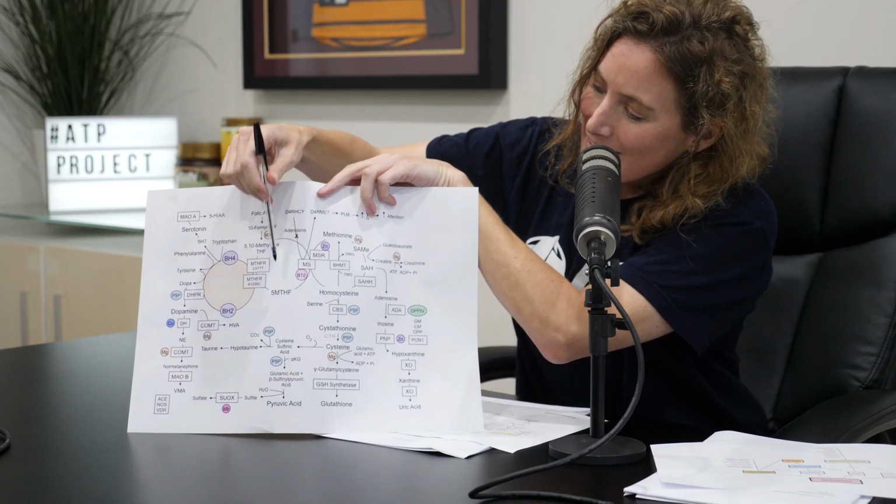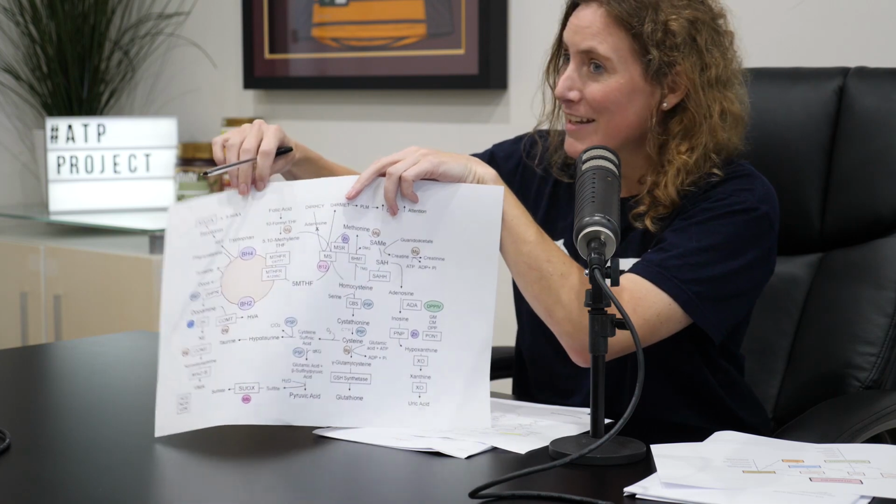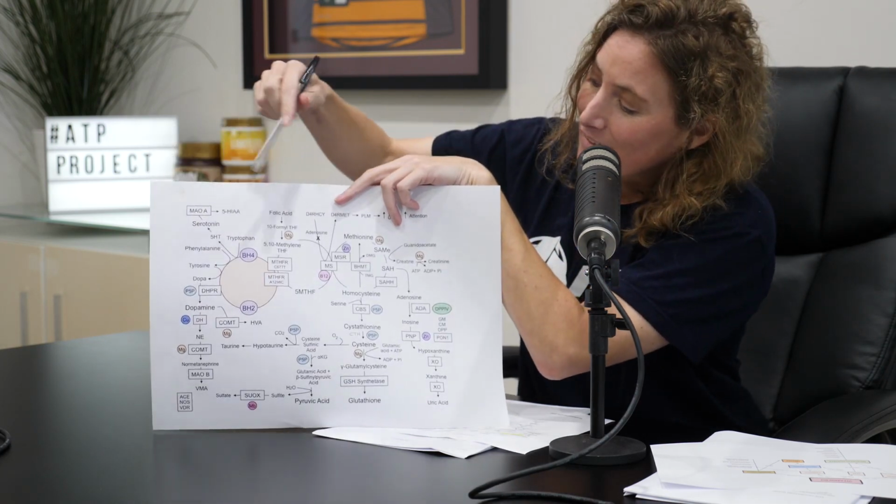So I'll quickly illustrate where B12 fits in. Now, this looks very scary, with complex little cycles. Stephen got this one printed off for me. No, I printed it off myself. No, you did. I printed one off for you too. Big one. She loves all that stuff.